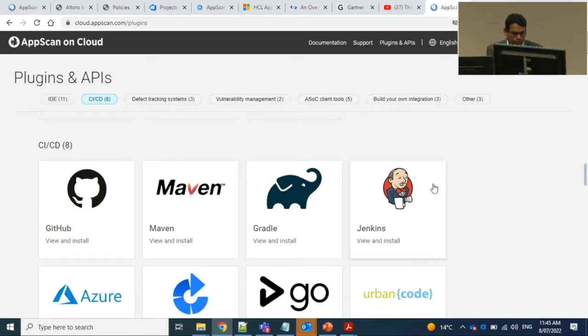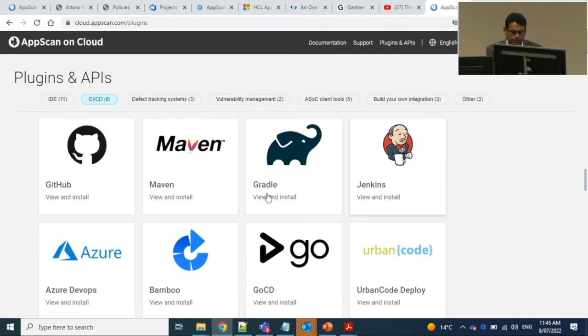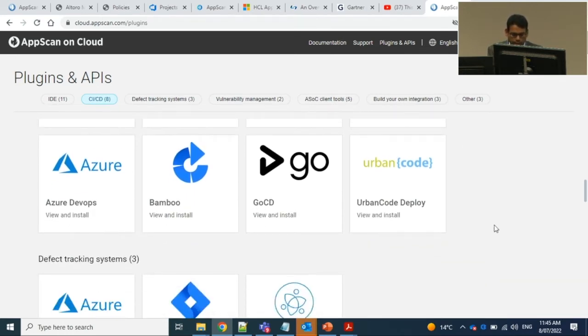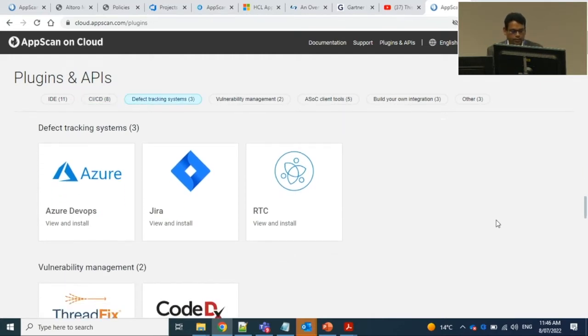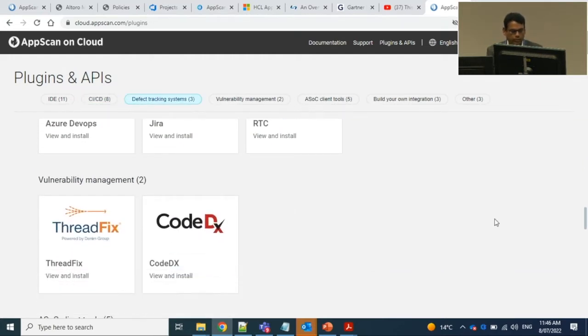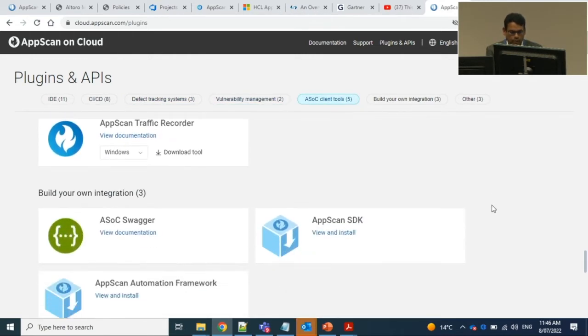If you are interested in the CI/CD part of it, if you are on a DevOps journey, have a look at these and see where you are fitting in. If it's not available here, just drop us a note. We'll try and see how we can get that done. But there's nothing to worry about, because we are also exposing RESTful APIs and we have a Swagger in place. So this will help you to build your own RESTful APIs and get the integration done.